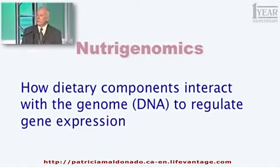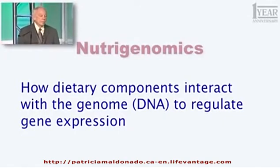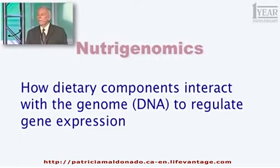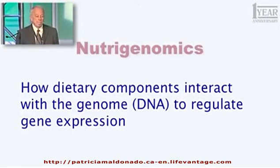I want to begin by introducing a term I haven't used with you before, but you need to start using. The term is Nutrigenomics. And what does that term mean? It's how dietary components, things we eat, things we ingest, generally refers to food products, how they interact with the genome, that is the DNA that encodes all 25,000 of your genes, to regulate gene expression.